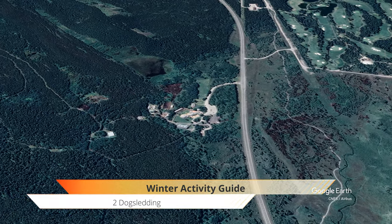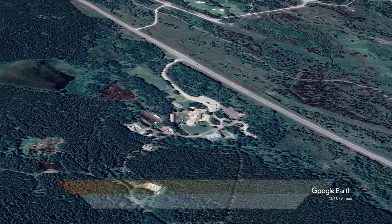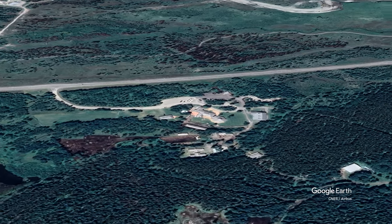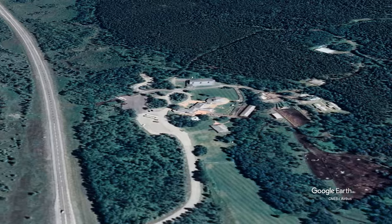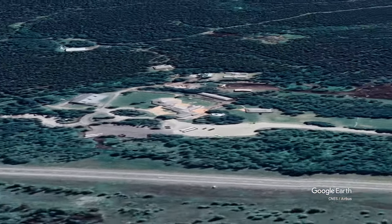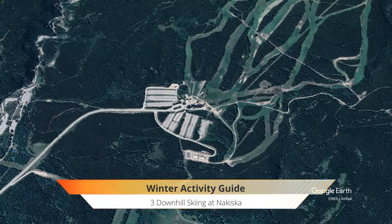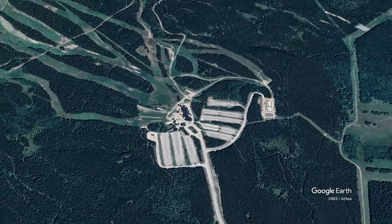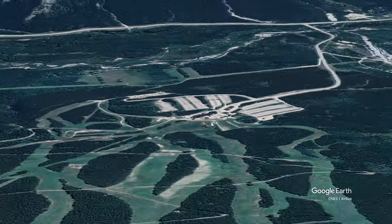Dog sledding. Go on a unique dog sledding tour to a tipi camp, bison paddock, and trapper's cabin at Boundary Ranch, just 6 kilometers from Kananaskis Village. Downhill skiing at Nakiska. With 71 runs, glades, and a large terrain park, Calgary's closest mountain is fun for everyone.